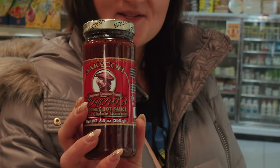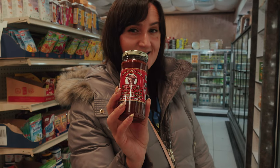We just spotted one of Vernon's favorite sauces. He loves to add this to everything. So if you ever see this, make sure to check it out. It's called Ajika.